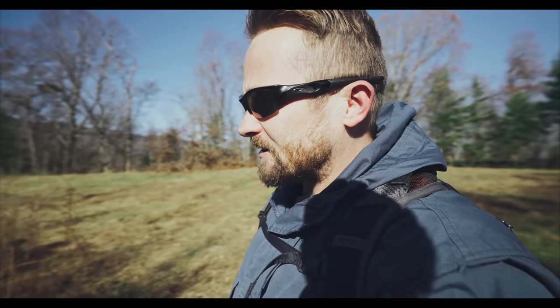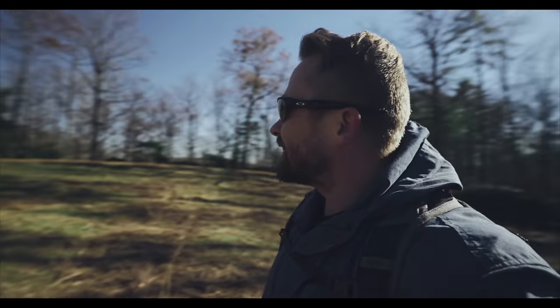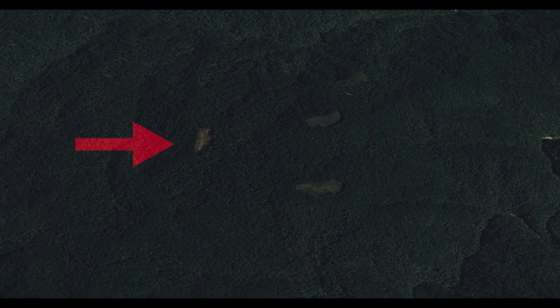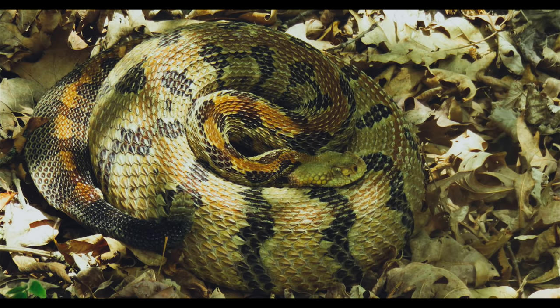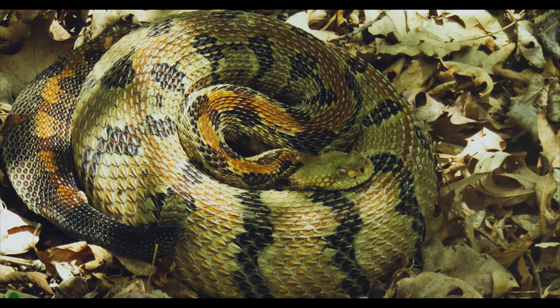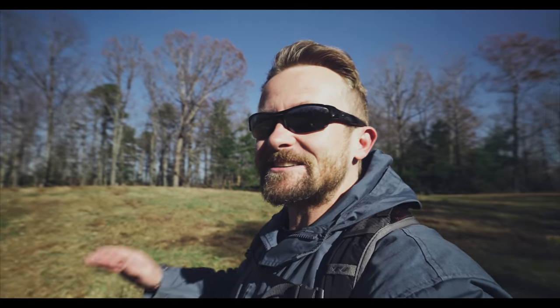Now, before I talk more about that, I do want to talk about this area right here with this field. This is a very interesting place. This is an area where I really have to be careful. Right now, we're in fall. It's getting cool, but not cold. This is rattlesnake territory. There are very large timber rattlesnakes in this area. In fact, a couple of years ago, about 5 miles from here, I almost stepped on a huge timber rattler. So yeah, I know all about the rattlesnakes in this area.